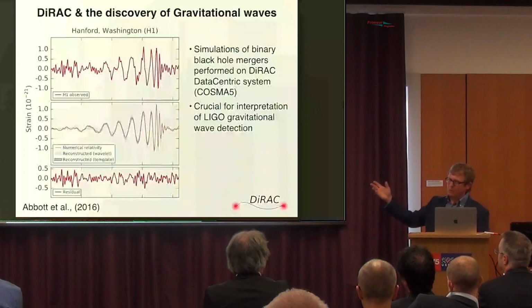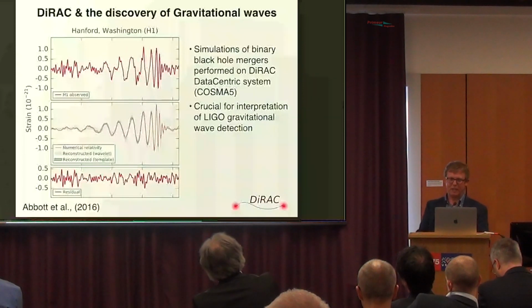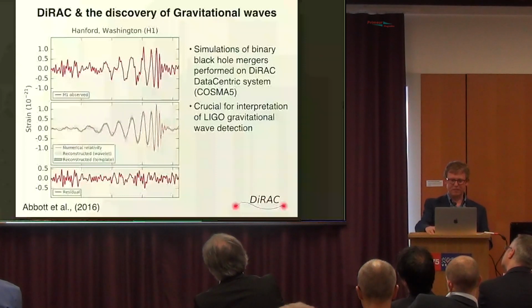And this is a good example as well of where AI and HPC are coming together, because essentially this was a set of simulations which were done on an HPC cluster, but then it was an AI problem to actually work out what the parameters were as a result of that.